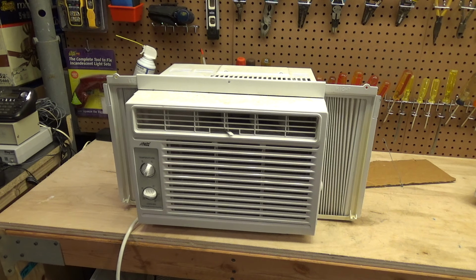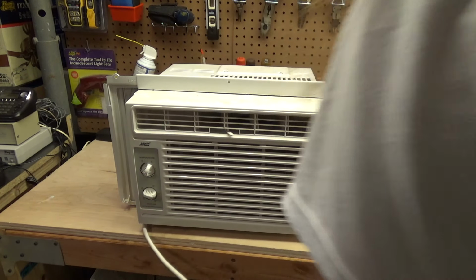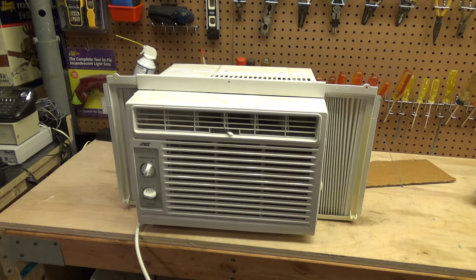I would close the door to the living room, and I would run this and another 5,000, and it would make the house completely comfortable. So for something I got for free, this has served the whole family very well. So let's see if it still works.